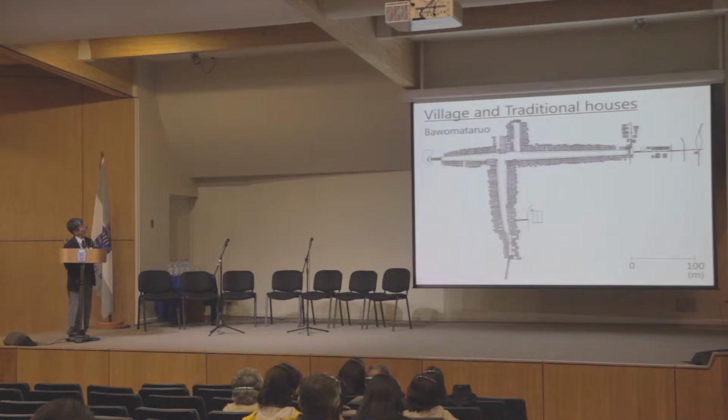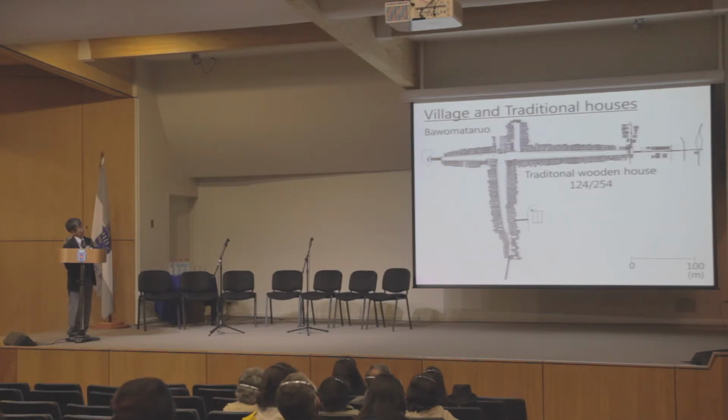And the Baumato village is our survey area. In this village, as you can see around, there are 124 traditional wood houses existing.